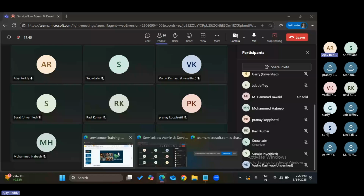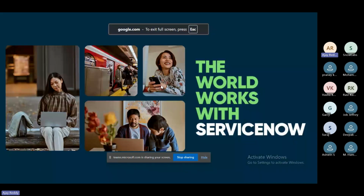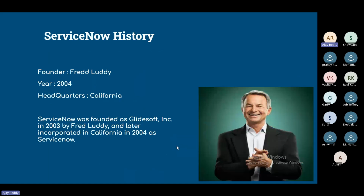So okay, everyone, most of our participants are experienced. I'm just going with some simple slides to make you understand. I want to tell you a few things about ServiceNow. ServiceNow is a company, and it has its own platform, also called ServiceNow. Fred is the founder of ServiceNow.